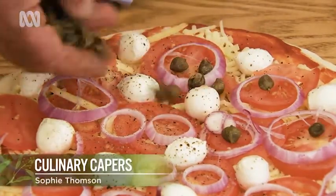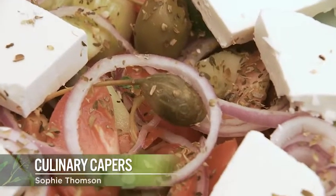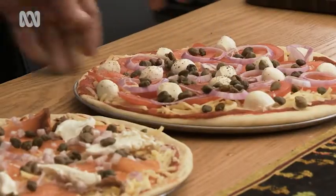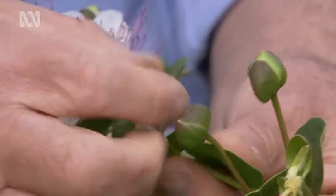You've seen them on pizzas and tried them in salads. They're a tiny but tasty delicacy called capers. Now, they may be small, but they've got a big story and a lot of history behind them. And that's why I'm in the Adelaide suburb of Ethelton to meet a gardener, cook and author who knows all about them. And that's what's called a caper.